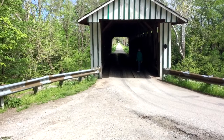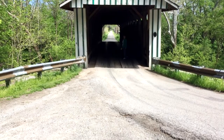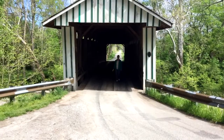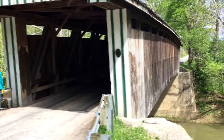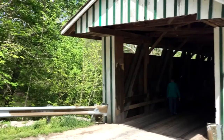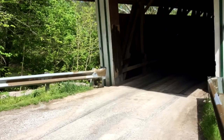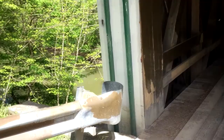Okay, we have made it to the Colville Covered Bridge. This is north of Paris, Kentucky. We just came from the Stoner Farm Covered Bridge. This is a usable working covered bridge. I'm not sure of what creek this is. It looks like it's had some restoration. Beautiful.